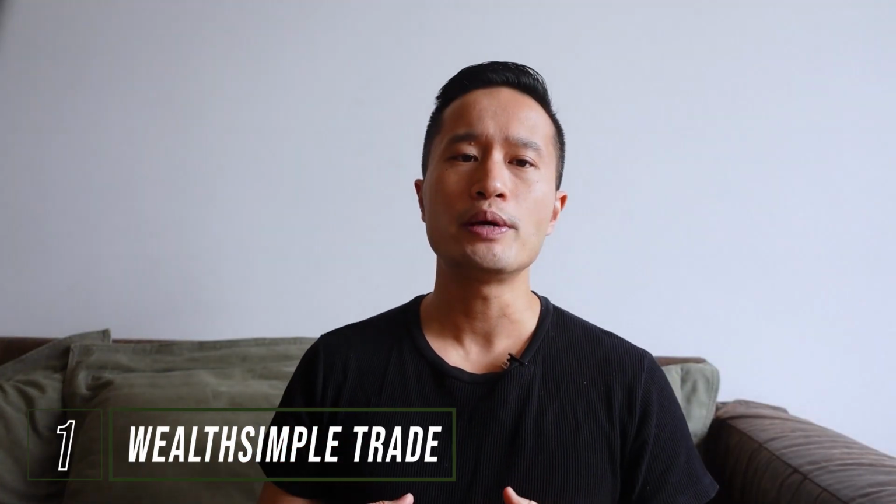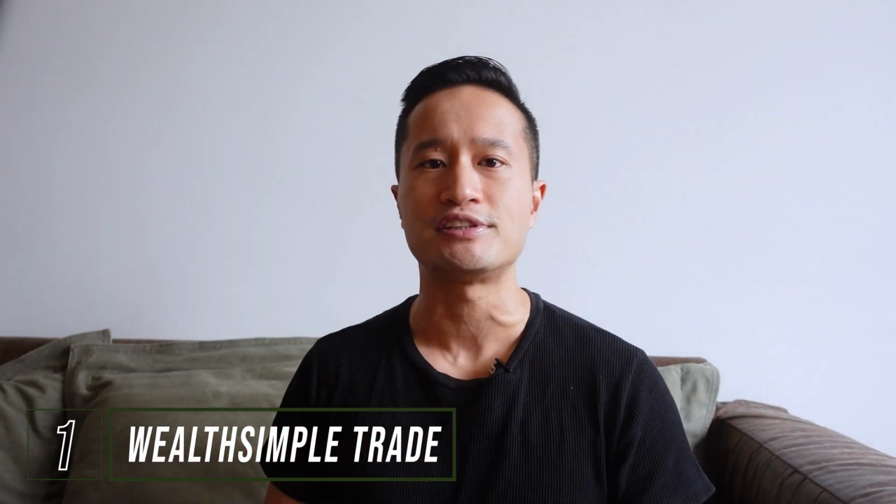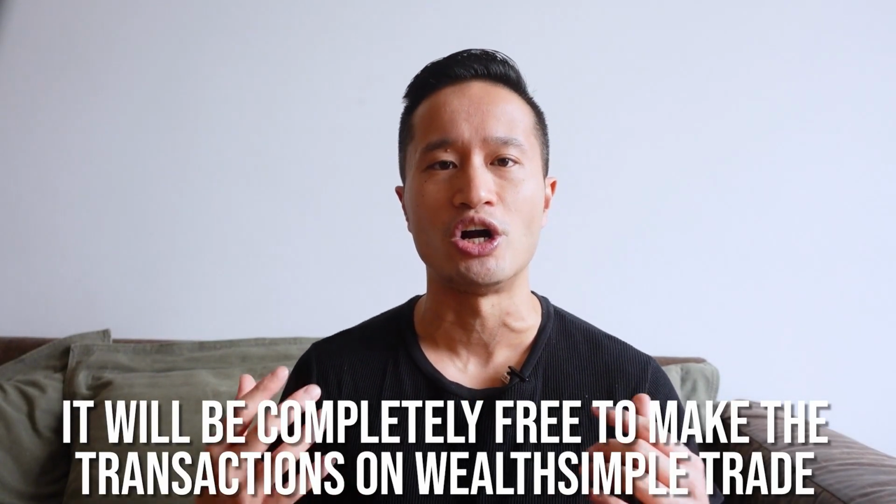It doesn't get any cheaper than that. If you're following a passive buy and hold strategy of a portfolio of, say, ETFs and or stocks, or all-in-one ETF portfolios, it will be completely free to make the transactions on Wealthsimple Trade.